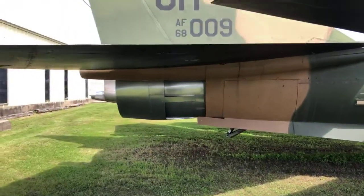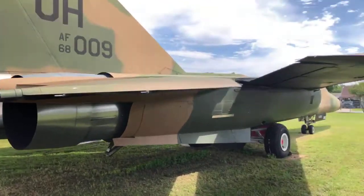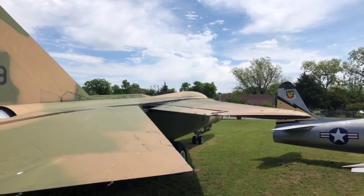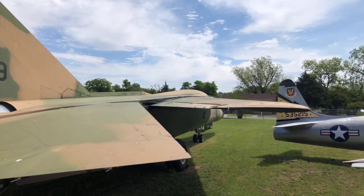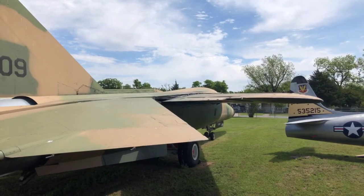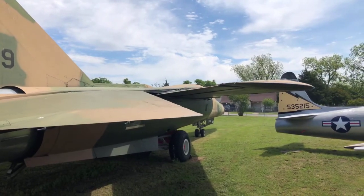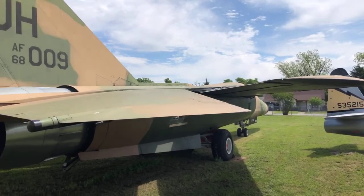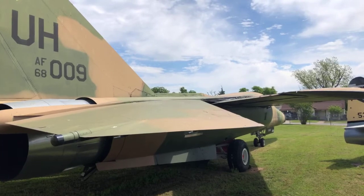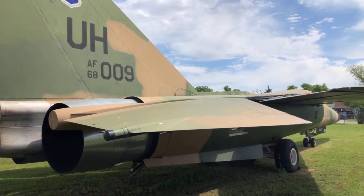So from over here, you're going to get a good view of the swing wing of the airplane. As you can maybe see, there's a big joint up there, and the wings could fold out almost straight out, right? Go from 16 degrees, which you use for takeoff, all the way back to 72 degrees. The wingspan, with the wings fully forward, is about 63 feet. And with the wings all the way back at 72 degrees, it's roughly 32 feet.